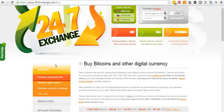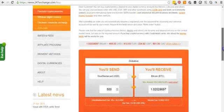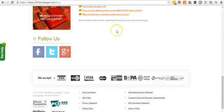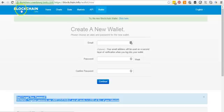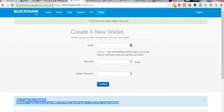If you want to do this with 247exchange, you need to make sure that you follow through what they need. They require a scanned ID, proof of residence, and other things that they require for you to start trading with them. And when that is done and you have your Bitcoins, if you want to sell them, you can also sell them on LocalBitcoins. So I'm going to do a little presentation, a little drawing, and explain how 247exchange works and how blockchain works. Okay, let me click on this.